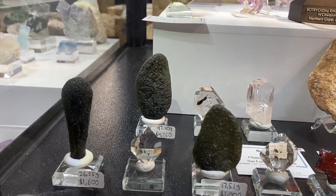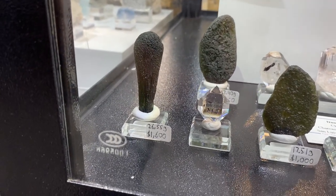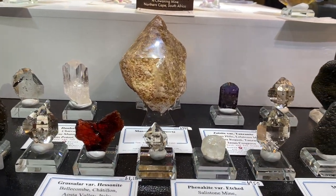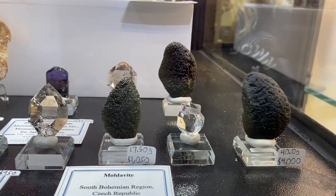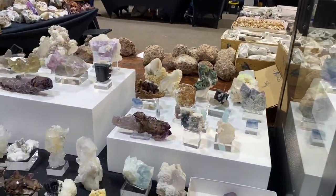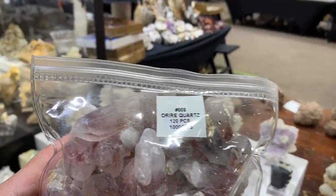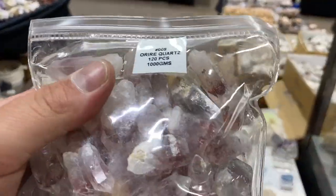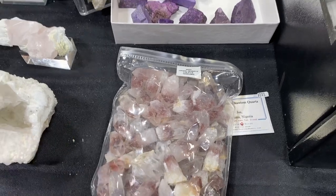Some really interesting looking moldavites, super dark, not as expensive as I thought they would be. Saw a video of Kadon cutting some of this material. It definitely is cut worthy, you know. Some people will be like, oh, don't cut them, but if they have weird tips or other stuff like that, go ahead and cut it. Have fun.